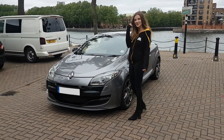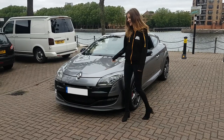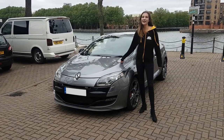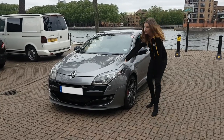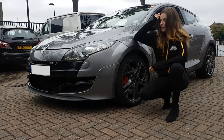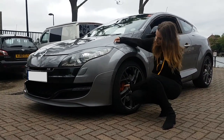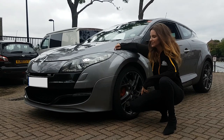Hi guys, I'm Jules. So today we're here with the Renault Megane RS 250. This one is in oyster grey, which I think is a super cute colour. I really like it. What's also special about this car is that it's spec'd with the cup chassis, which basically means it's got the red Brembo calipers, the cup suspension, and also LSD.